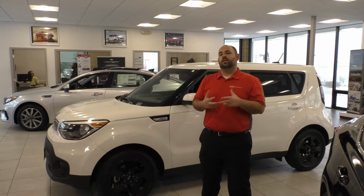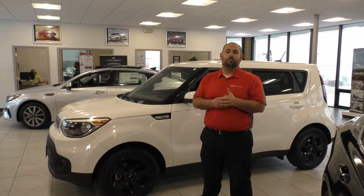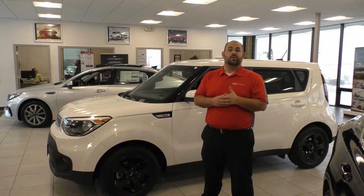Just wanted to take a couple minutes to show you some features that we have in the vehicle, specifically the Apple CarPlay that is available on the 2019 Soul.